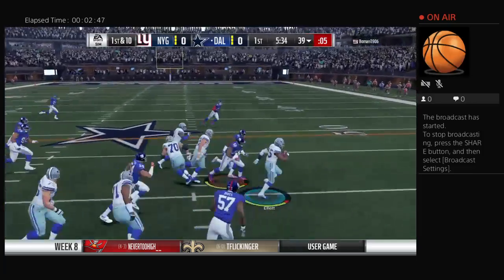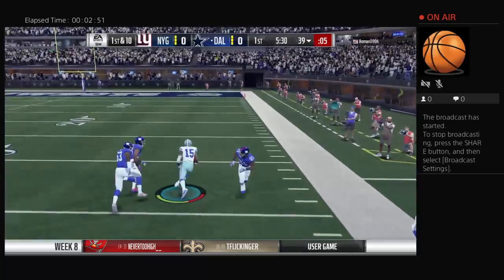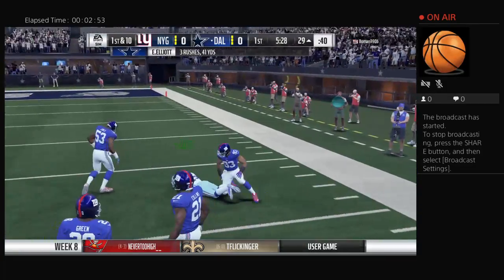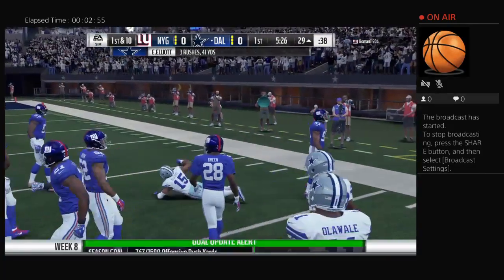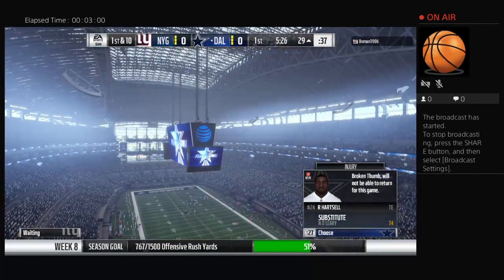A first down carry by Elliott. Oh, he's got a little daylight. And he'll be taken down, but not before getting this inside the 30. That one good for 33 and a first.